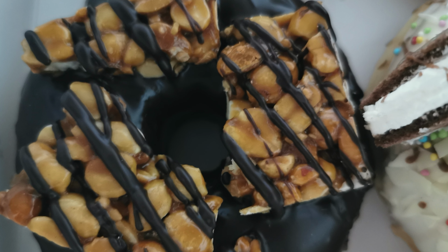This is what my daughter chose to eat because of the sprinkles. It looks so good. I can't wait to try this donut.